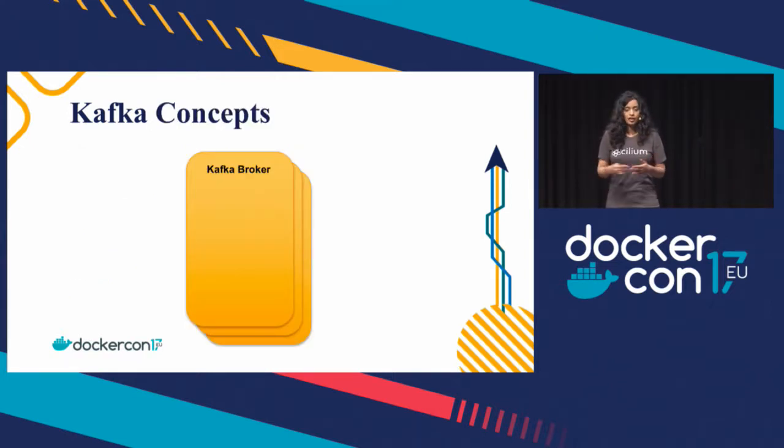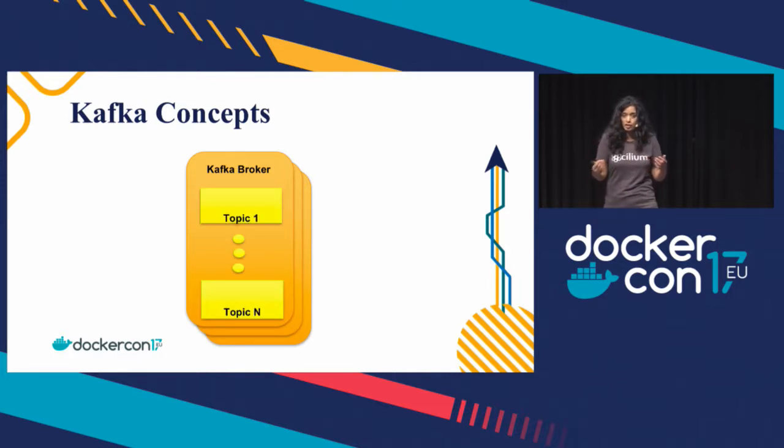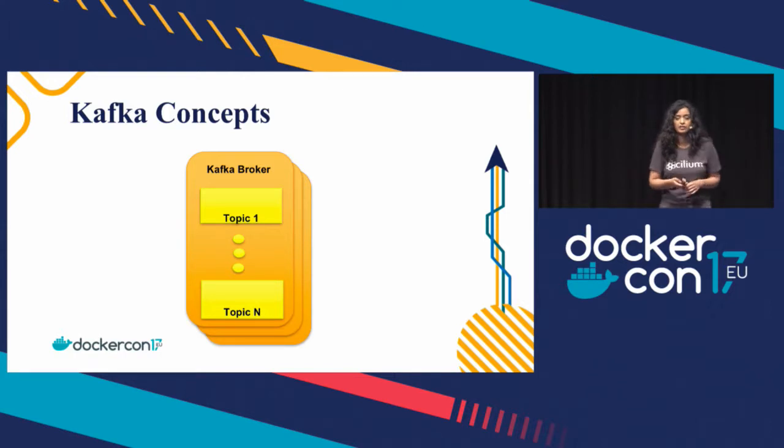So a little bit more about the Kafka concepts. I mentioned the broker. The broker is kind of the workhorse handling these streams of traffic. Each topic might be aligned to a particular stream, so there might be multiple topics being handled. Of course, this is because of the large scale.